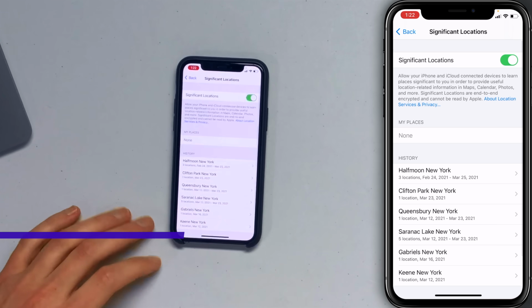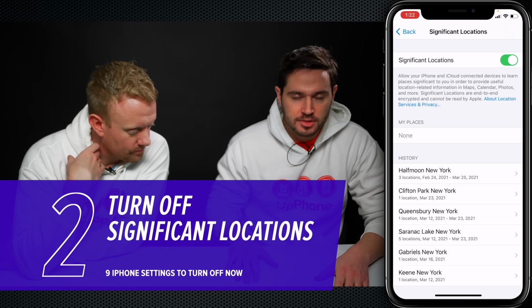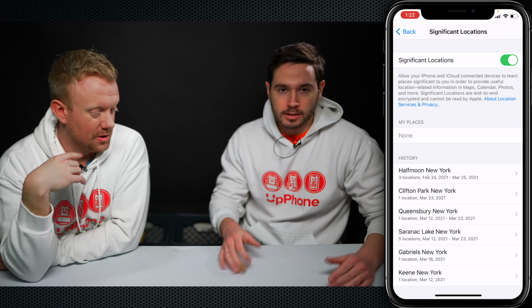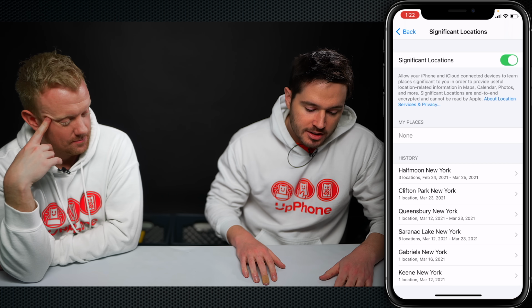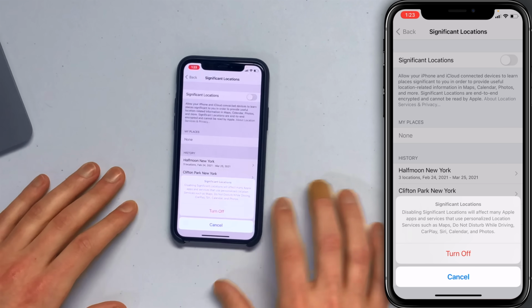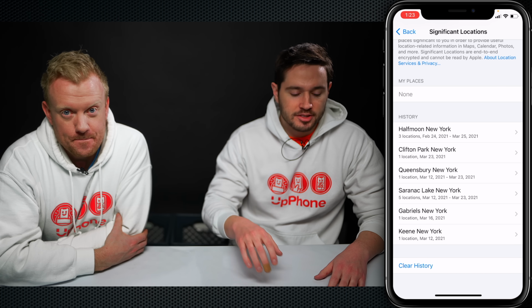Next, let's talk about significant locations. Go ahead and tap on that. Here you'll see a list of places you visit often that Apple saves using your location, draining battery life. A little bit weird. I get a little weirded out when I see this. I didn't even remember going to Queensbury, New York, but then I looked up on the map and I was like, oh yeah, I was there. It's kind of weird that Apple remembers and I don't. Well, nobody remembers if they go to Queensbury, New York, David. So just tap the switch at the top of the screen to turn off significant locations and tap turn off. If you want to clear this history list, just tap clear history here on the screen.